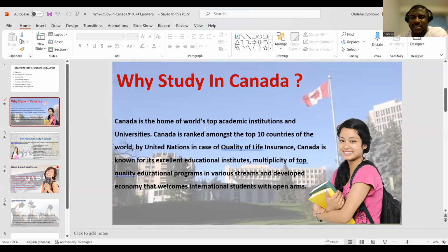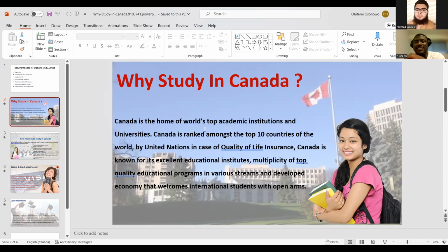Canada is ranked amongst the top 10 countries in the world by the UN in the case of quality of life. Canada is known for its excellent educational institutes, multiplicity of top quality educational programs in various streams, and a developed economy that welcomes international students with open arms. So what I can say is that Canada is built from immigrants. It's a very diverse country. So everybody, from wherever you are all over the world, you are always welcome, as long as you have what it takes in terms of getting admission and getting fully funded. Canada is a destination for study.